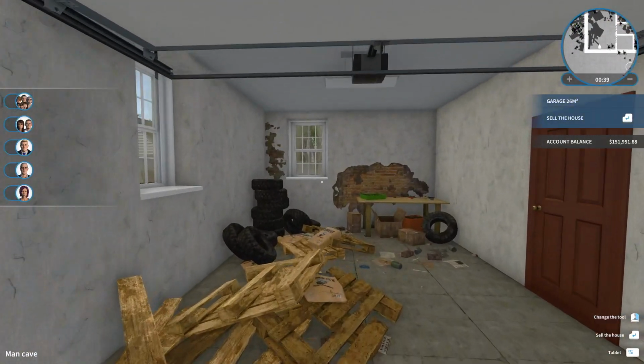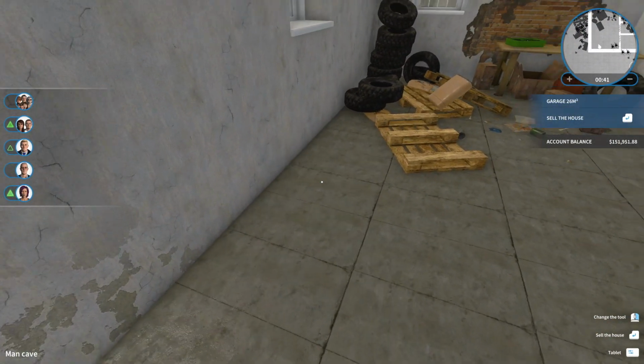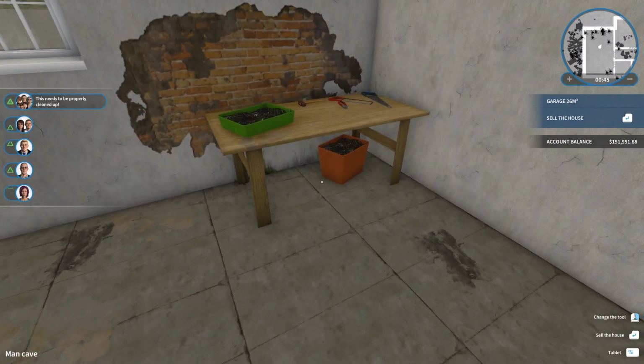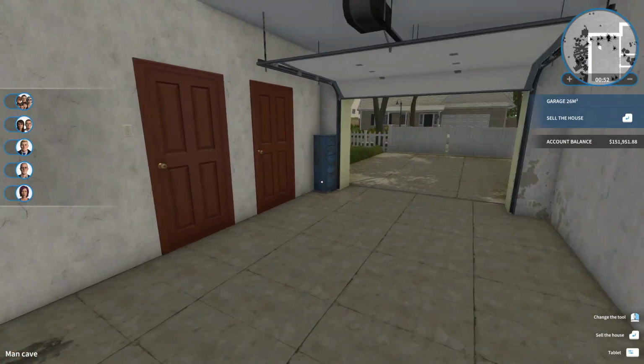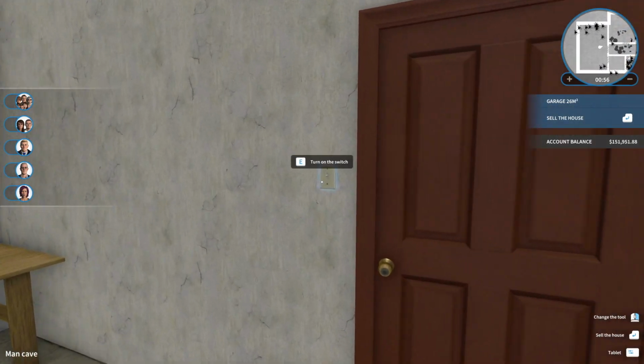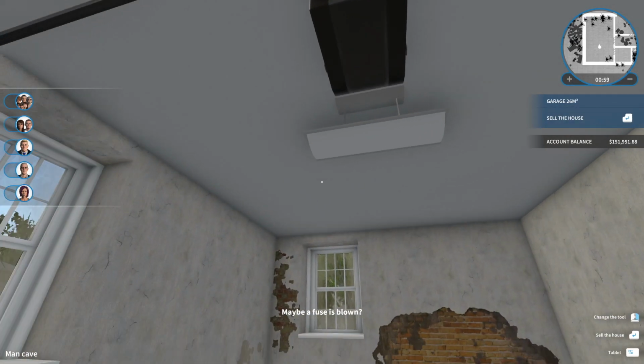So through the garage, can just start cleaning all this stuff up, but it doesn't look bad. It really doesn't. And honestly, thank God our cleaning skill is actually upgraded. Otherwise, this would take forever. There is a light switch over here. We'll turn that on. Maybe a fuse is blown.